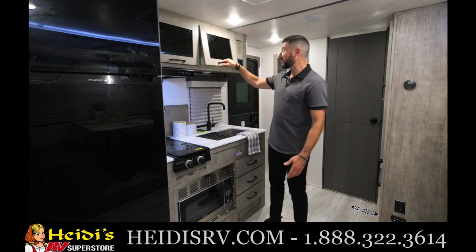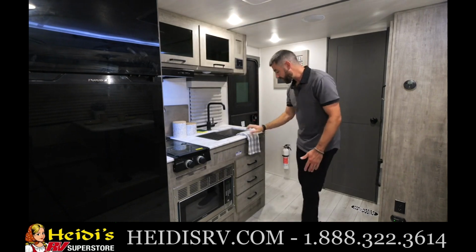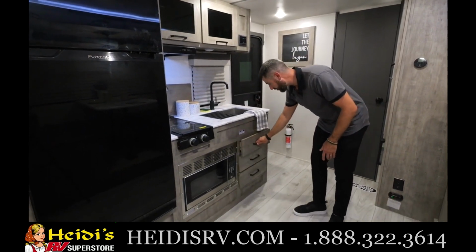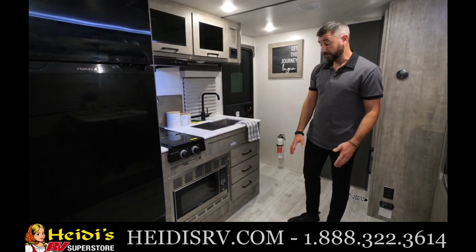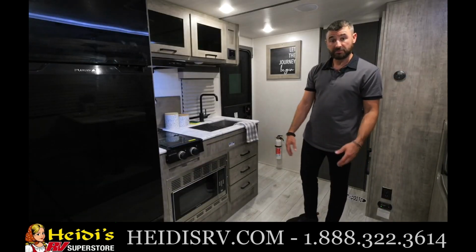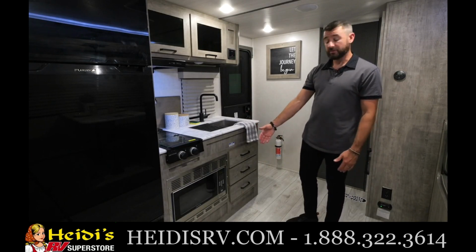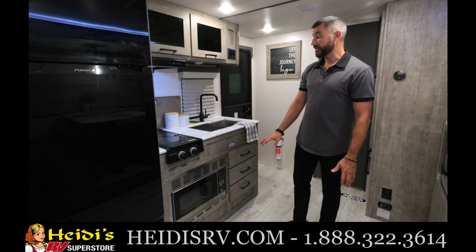And then we've got some beautiful overheads here with the black glass, giving you some additional storage here. But we've also got plenty of drawers down below, full extension drawers on metal drawer guides. But just a ton of storage in here for a 23-foot unit. You also have a convection microwave here, standard equipment. You don't always see that in single axle setups or units this small, but because you don't have the oven in here, we give you the convection microwave. You can bake in it, grill in it, do a lot of cool things there.